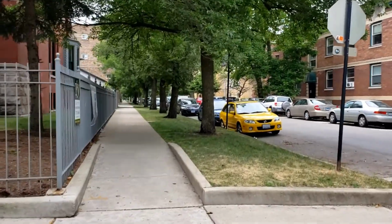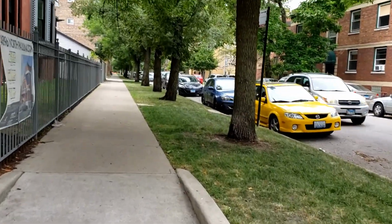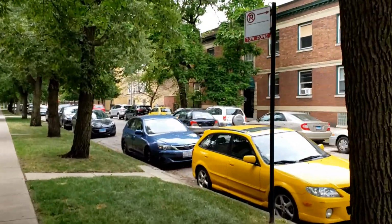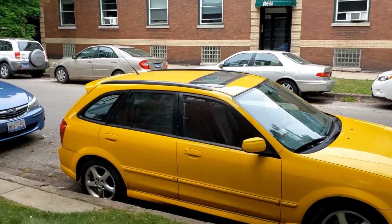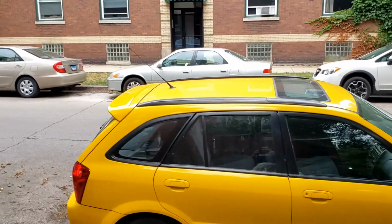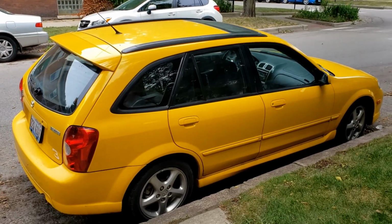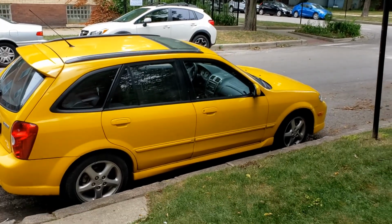So I'm going to probably wrap this up. Oh, nope, I see another one. But honestly, I don't even remember what count it is. But I do like this nice yellow Mazda Protege 5. I used to like these cars, actually. When I bought my Nissan Sentra back in '03, I wanted this type of car. I don't know why, but for some reason it called to me.